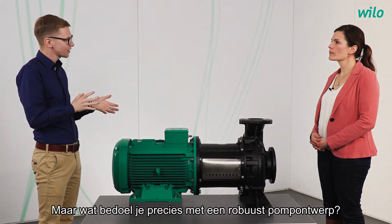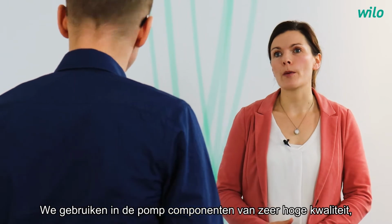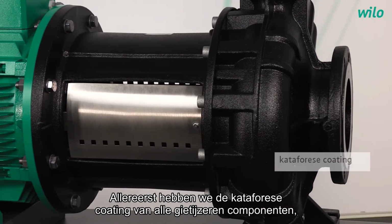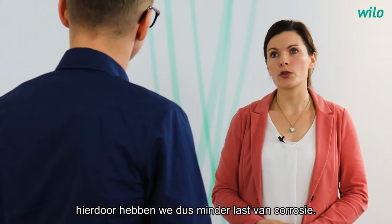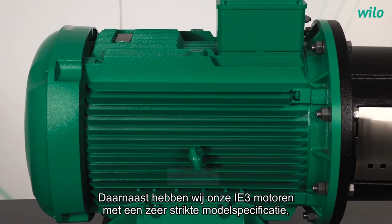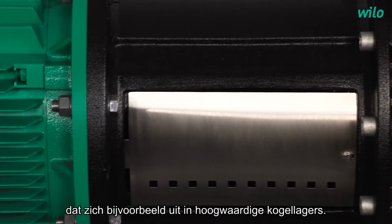But what do you mean exactly with robust pump design? Well, we use very high quality components everywhere in the pump, which make it very reliable. First of all, we have the cataphoretic coating of all cast iron components, so we have fewer issues with corrosion. In addition, we have our i3 motors with a very strict motor specification, which is reflected in high quality ball bearings, for example.